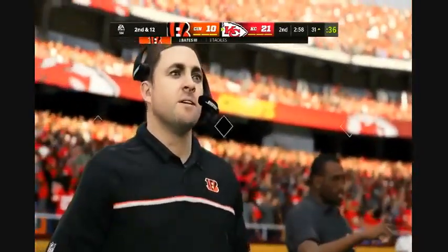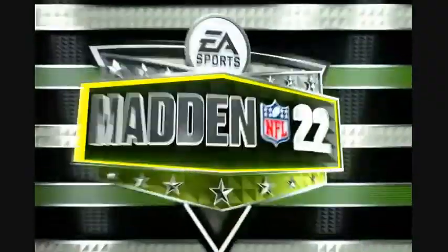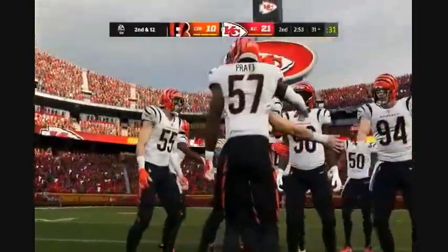And that's what I'd like to see out of this defense, a little fire, a little toughness. It hasn't been the best first half for them. They did do a nice job there, forcing a loss on that play.